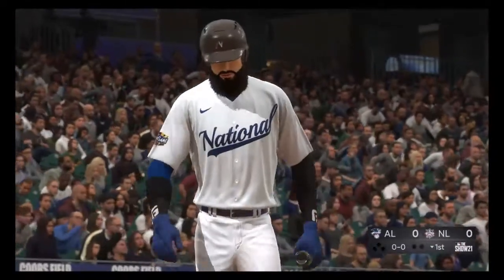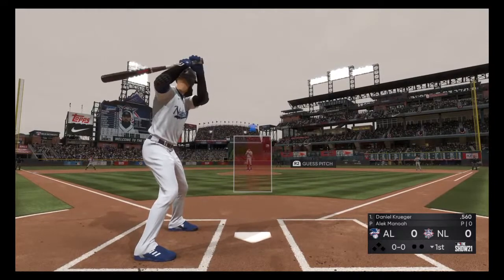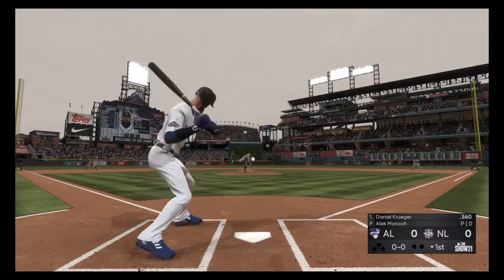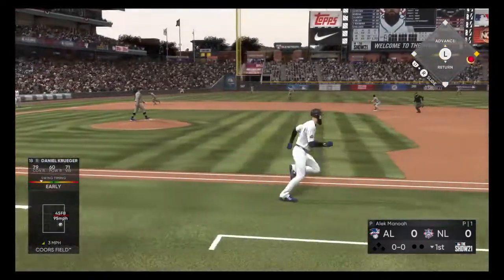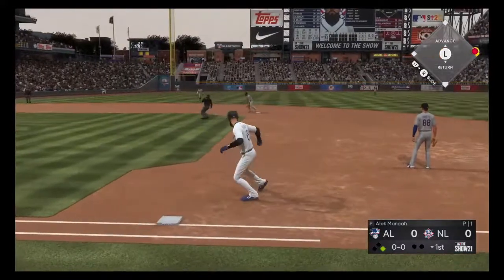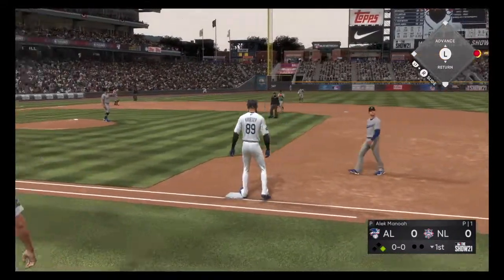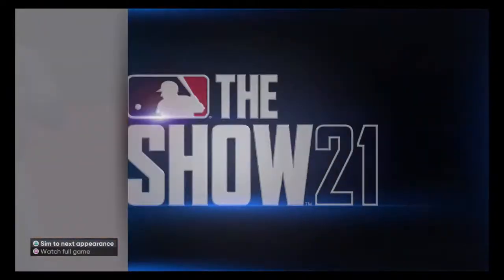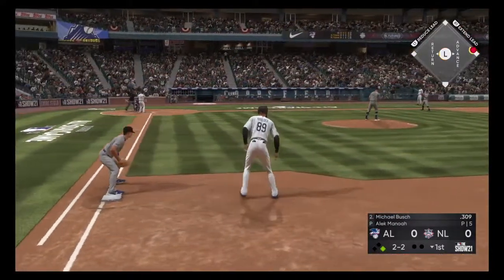So now into the box is Daniel Kruger. He'll lead things off here in the bottom half of the first. Now here it comes. Line drive to left. And that's a base hit, so the pressure's on to open up the inning. Hey, you want to be the team on the attack, without question. In the bottom of the first, starting it off with a leadoff single gets everyone in your dugout going.